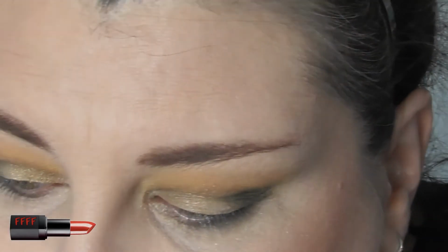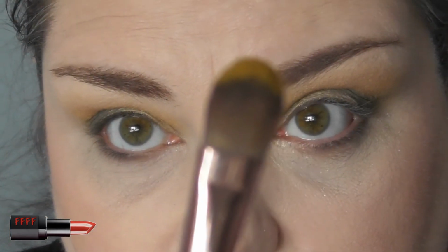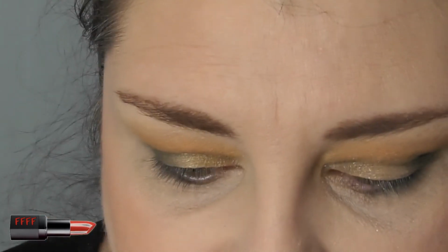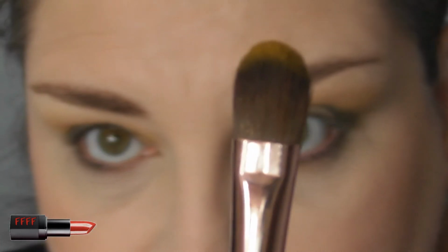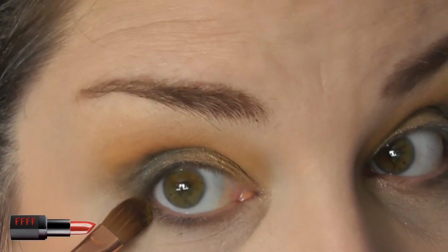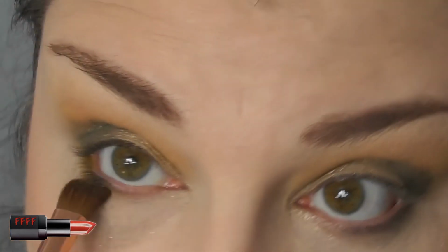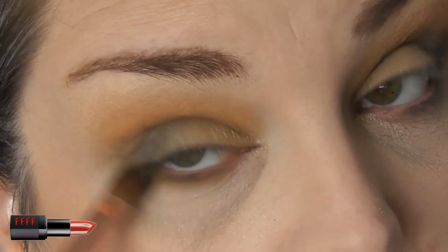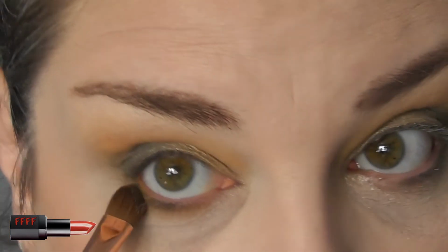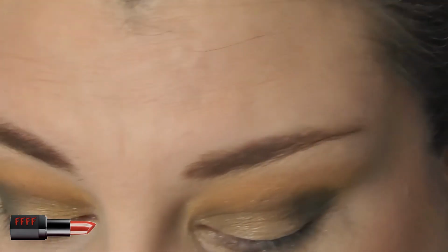I'm going to dip just the very tip of the bristles, just the tip of the bristles like that. And then I'm going to tap excess off. And then just really short side to side motions like this, just to smoke out the bottom lashes. And yes, the lighter colour I do flip right the way across. It's the darker colour that I don't take all the way across for the day.